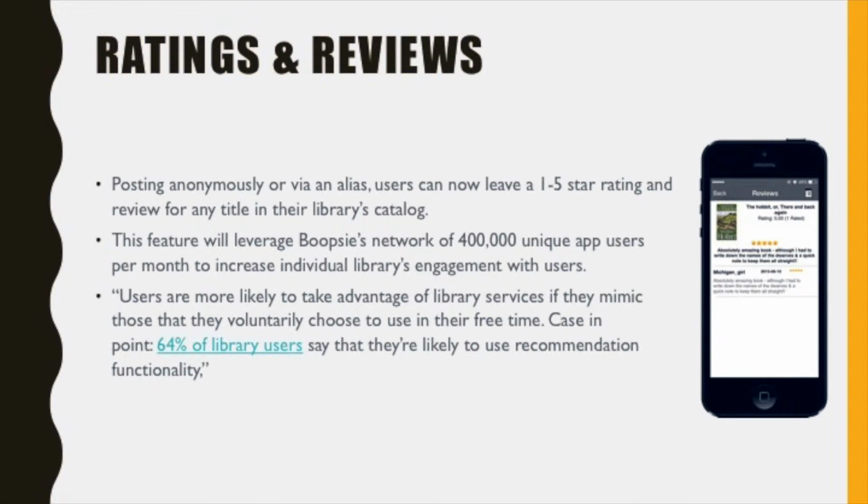And it's fabulous because you can either use an alias, like when you add a review for Amazon or Yelp, or you can do it anonymously. A lot of patrons will feel more comfortable adding an honest review if they can do it anonymously. They don't have to worry about, if I said this book was really poor, somebody coming after them for saying that, even though it's their honest opinion.